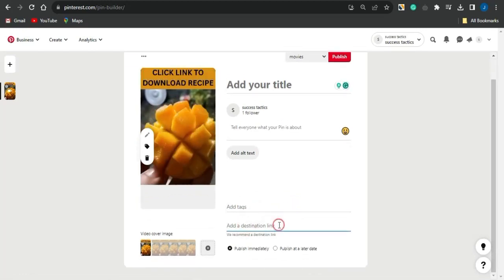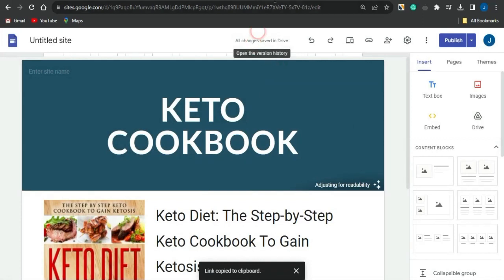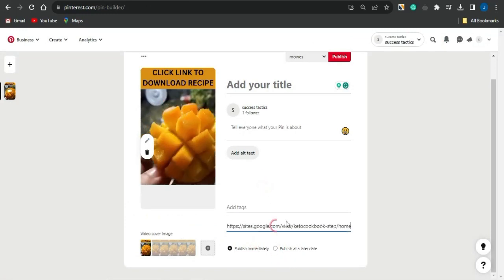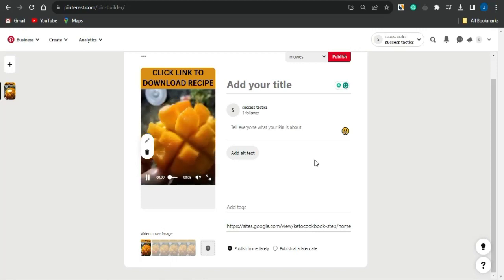For this destination link, this is where you're going to paste in the link to your landing page, which you did create. So if I head back to my landing page right here, copy the link by clicking on this section, I'm just going to paste that in that particular section. If I head back to Pinterest and paste that in right there, you can see that this has been pasted. You could use this simple strategy, or you could shorten this link using any link shortener website, and you can publish this on this platform and get some cool traffic to this.